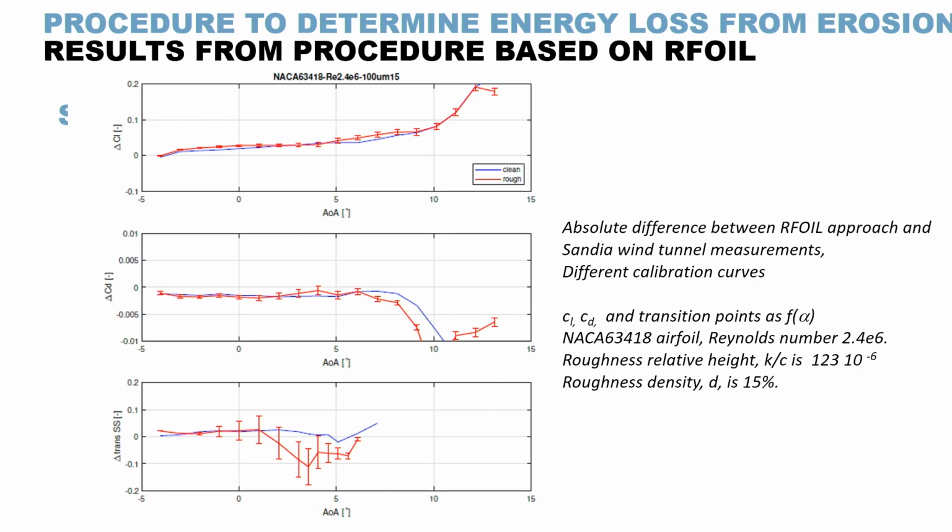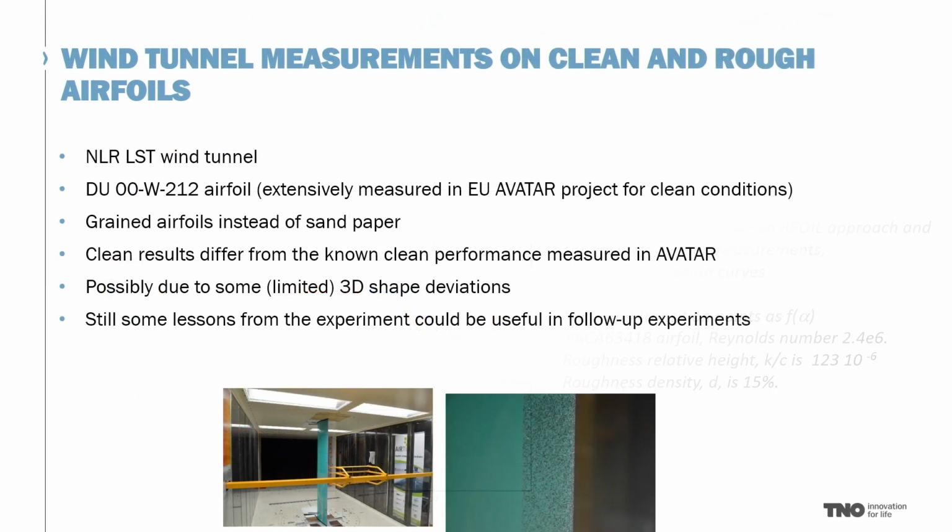And just to finish, here you see some results from that approach. What you see here are absolute differences between that airfoil approach and these Sandia measurements: an absolute difference in CL, an absolute difference in CD, and the difference in boundary layer transition point. Then you do see some differences, definitely. But many of these differences, for clean and rough, eroded conditions, are already there for clean conditions as well. But you also see a spread in result, and that spread is a result of the different calibration curves. So it matters which calibration curve you take.